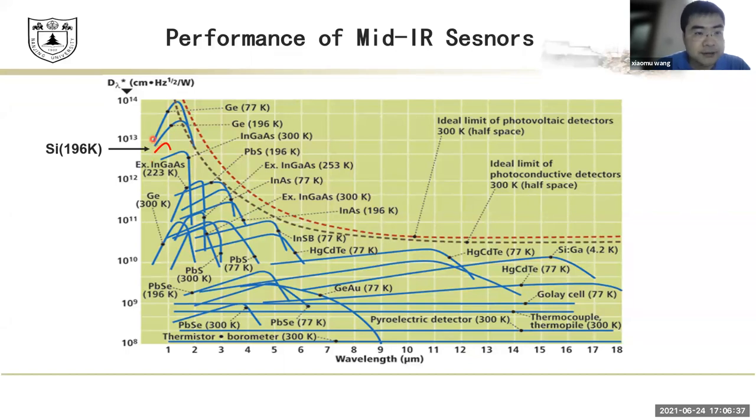For example, for silicon cameras, even at room temperature, the detectivity or signal-to-noise ratio easily reaches 10 to the 12 Jones. However, the MCT detector, which has the highest performance in the mid-infrared range, is still two orders of magnitude worse. And even worse, for the non-cryogenic, room temperature detectors, the performance is poorer still. So the performance of today's mid-infrared sensors is not satisfactory.